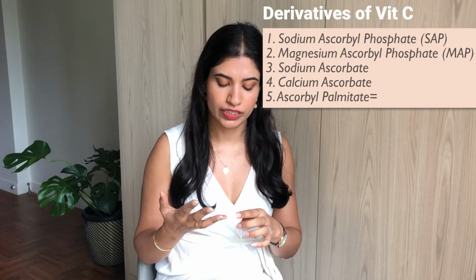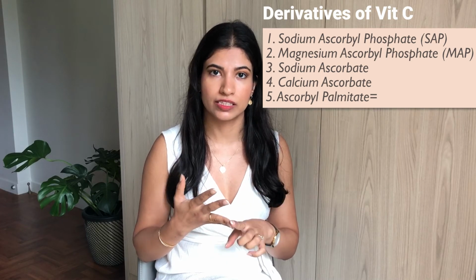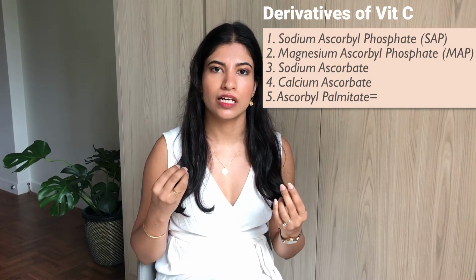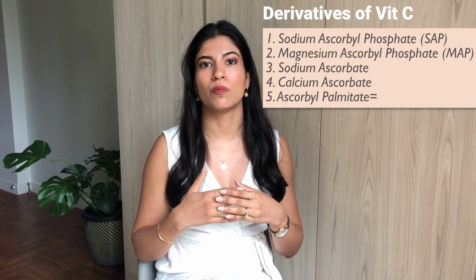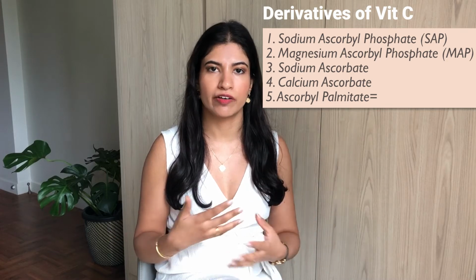Other derivatives for completeness include the mineral salts of vitamin C, which are sodium ascorbate and calcium ascorbate. And the final derivative is ascorbyl palmitate. These are slightly less potent forms of ascorbic acid, but again, like the other derivatives, they are more suitable for sensitive skin types and they're more stable in air and light, so the product will last a lot longer, and they're less irritating as well because they don't need such a low pH value in their formulation.